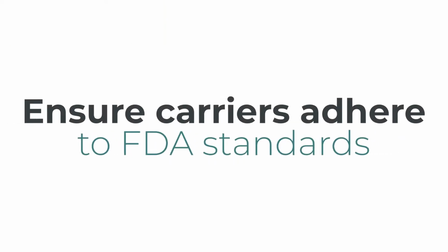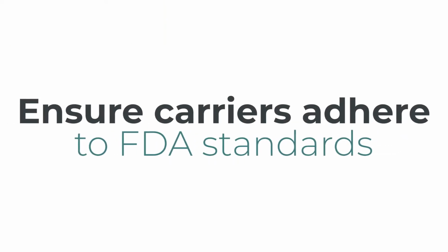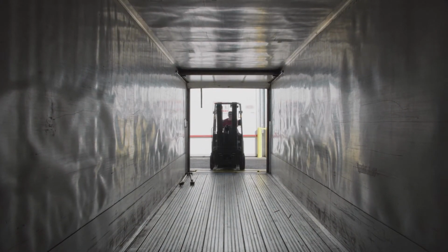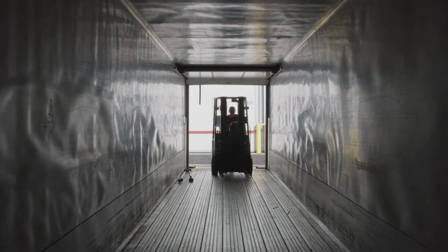Another way to make sure you're successful in food and beverage shipping is making sure that all your carriers adhere to the FDA standards. One way of doing that is making sure that the carriers, when they arrive, their trailers are clean, dry, they don't have any holes in them. When it comes down to food and beverage shipping, there really cannot be any other substances getting in the trailer.